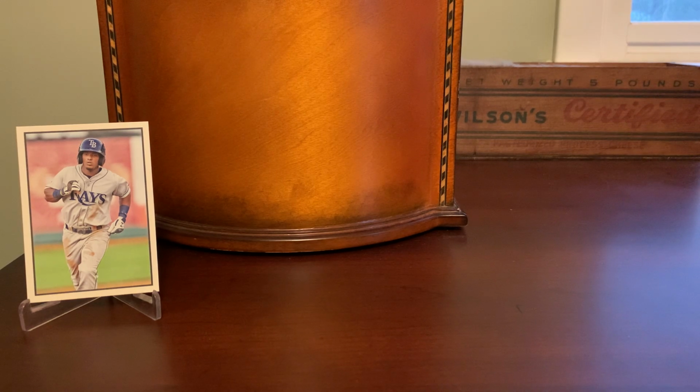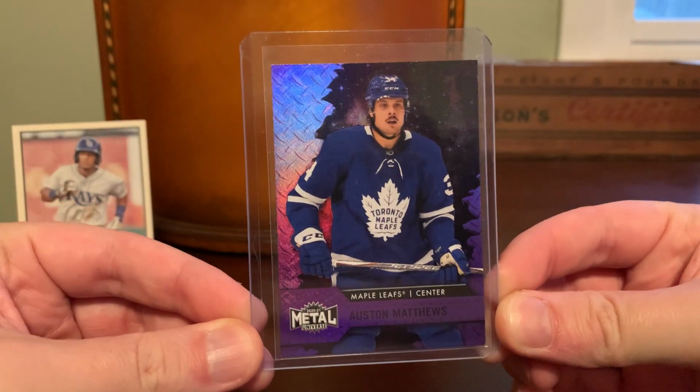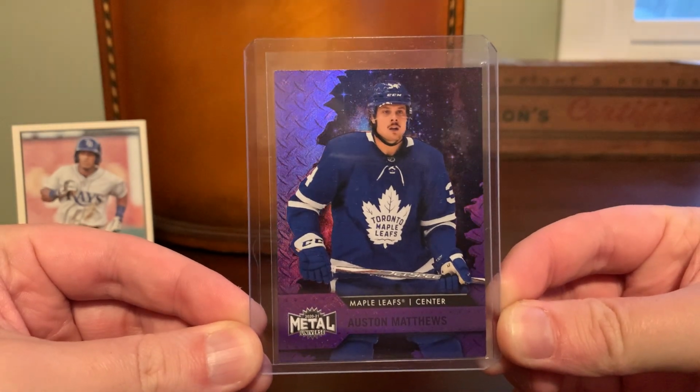Next up, I got a quick hockey card here. So I've shown a lot of these Metal Universe cards. Really love this set that Upper Deck revived this year. I opened up a blaster, I built my own blaster on Sport Lots, and I've continued to chase down some of the parallels. And in particular, I've been scooping up on occasion, when the price is right, some of these purple Spectrum cards.